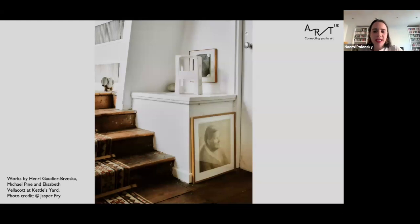From the very beginning, it was open to visitors, and Jim Eade would play the role of host and tour guide. It was also created with posterity in mind, with the idea that it would be donated to the University of Cambridge and experienced and enjoyed by future generations. And finally, to go back to the quote, Jim Eade says that all the objects and artworks at Kettle's Yard make manifest the underlying stability.